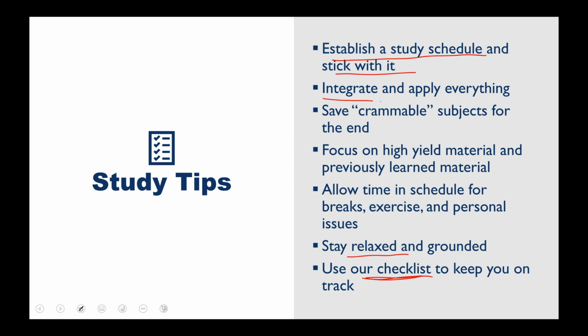The other thing, and you heard about it earlier, remember, particularly for the multi-step questions, you want to be able to integrate everything. So you want to think about how the pathology ties in with the pharmacology or with the physiology and so forth. So be able to integrate and apply. We take great care in trying to explain our multi-step questions in QMAX, and later this summer you're going to see that we're going to do even more to delineate those various steps.